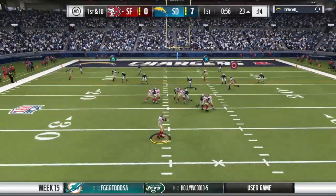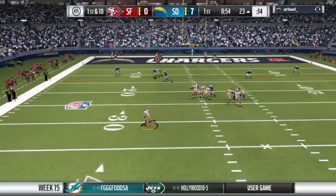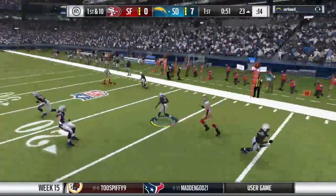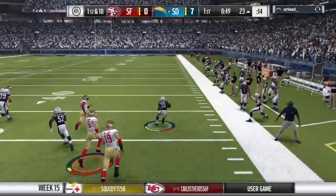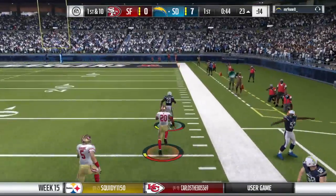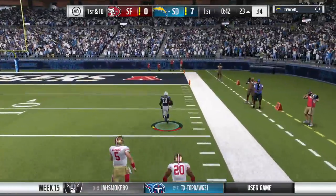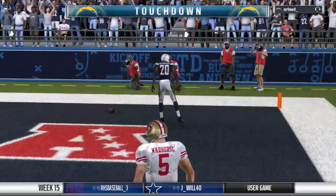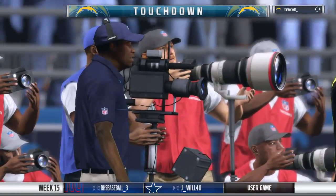They go play action here on first down. Being chased out left. He rifles one that's intercepted. Oh, he's got a little daylight. He's got daylight. He's at the 40, the 20, 10. And he brings this one back. It's a pick six and a Charger TD.